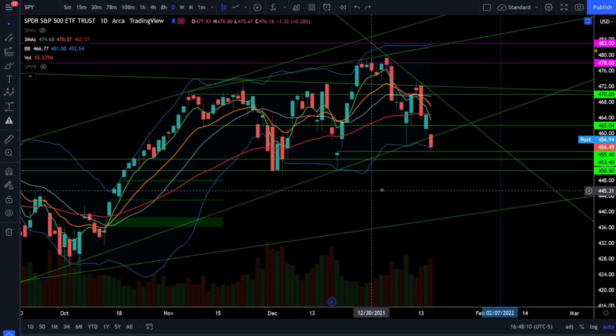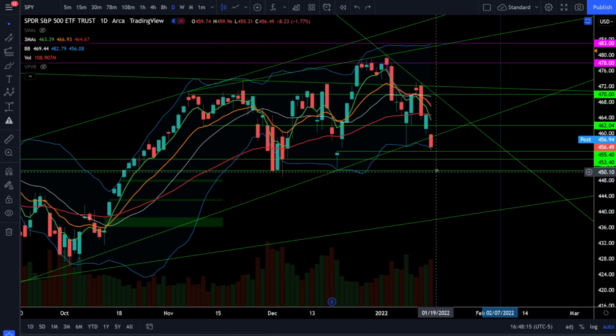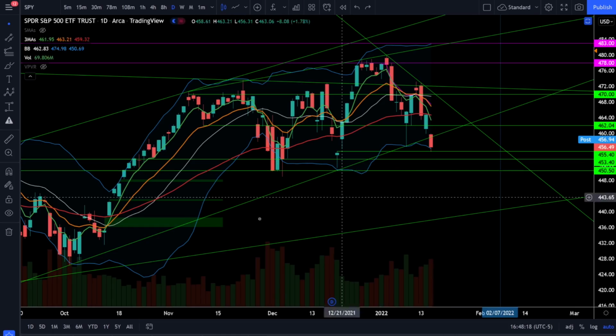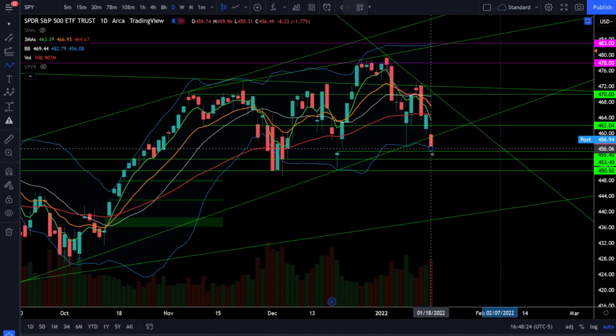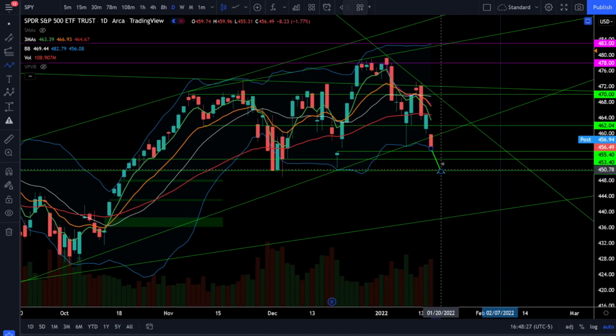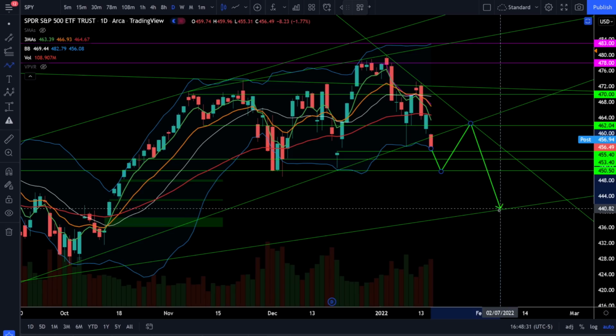So what you're looking for right now on SPY is a breakdown below 455 to tell us that we're going to 450, and if we break below 450, I would start to assume we're going all the way down to SPY 436. Now remember, nothing happens in a straight line, so even if we do break down, we'll more than likely still see a higher low bounce, and then we could come back down to close that gap at 436, and then that could be the end of the correction.